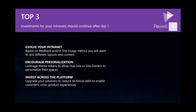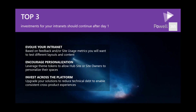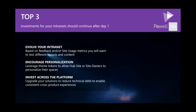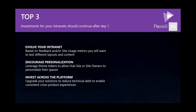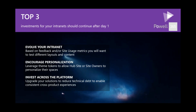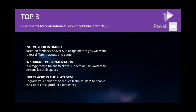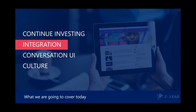And then last but not least, is invest into the platform. Invest into it and across the platform. So as you build components or invest into components for the SharePoint platform, Microsoft is going to continue to invest to make it easier for you to take those investments and take them across to other products like Microsoft Teams. So hope you got some great takeaways there.